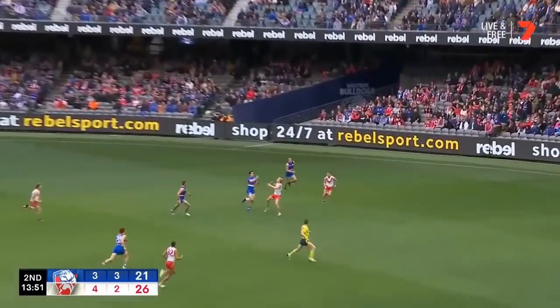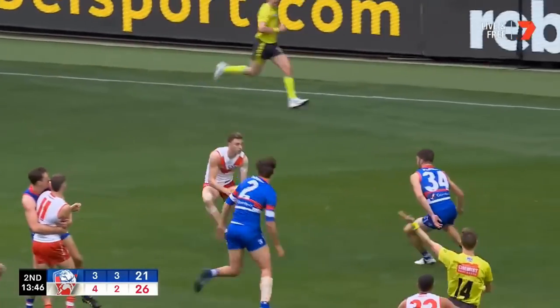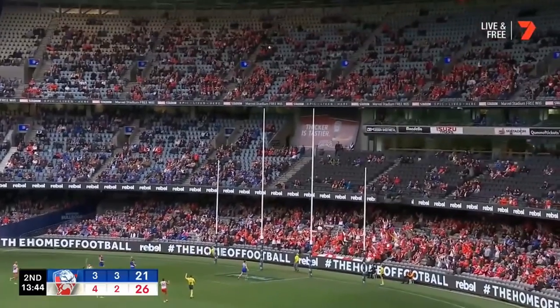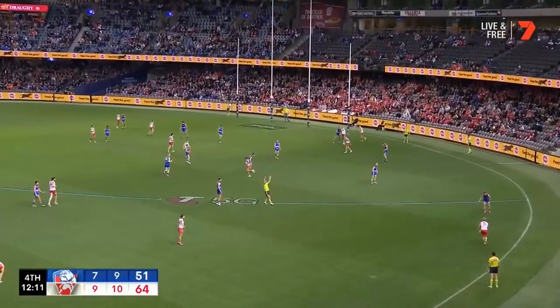He had Franklin on the outside, goes deeper for Heaney. The decision was right. The advantage is paid. Papley, Hayward, they sell themselves into trouble, but it doesn't matter because where there's a will, there's a way. I think just too far out to score.